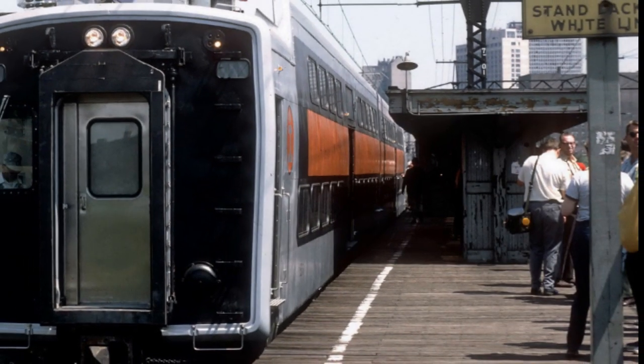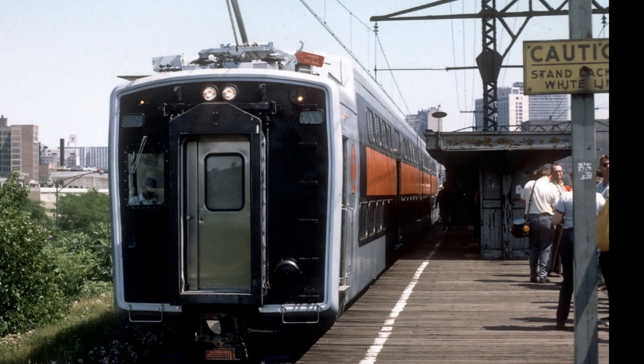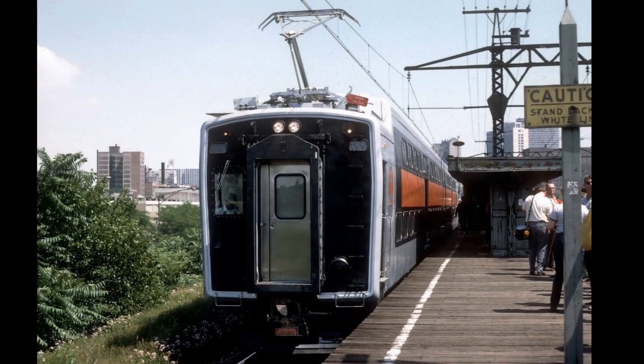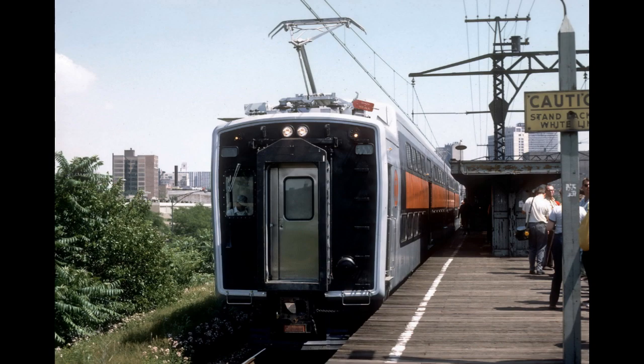Further, there were no steps to encounter, as the entry vestibules were situated at platform height. This resulted in faster commuter schedules and shorter station dwell times, not to mention increased safety, particularly during inclement weather.